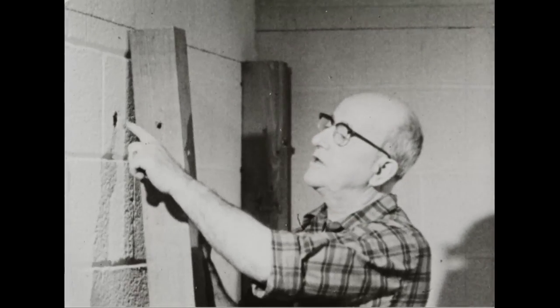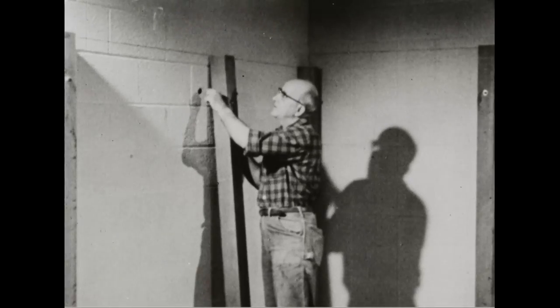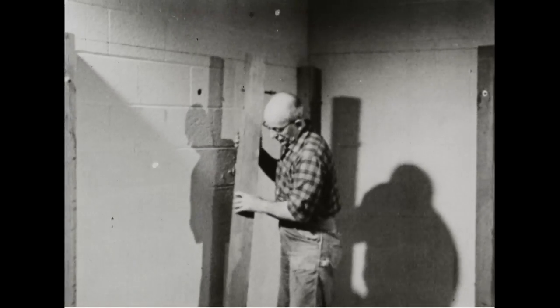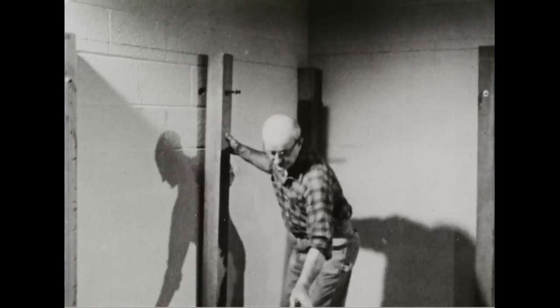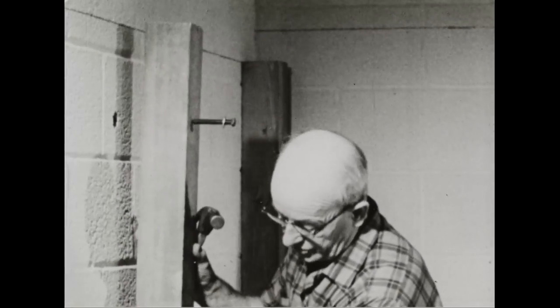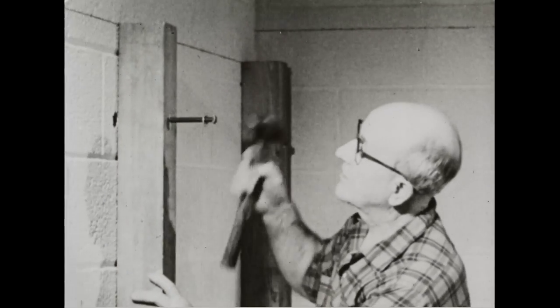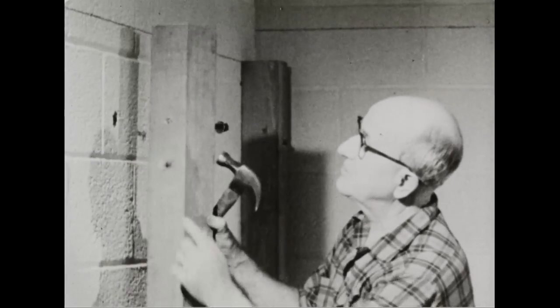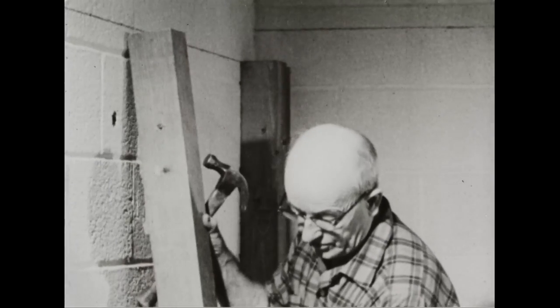I have already drilled a hole in the wall for the toggle bolt. To locate that hole, you put the bolt through the post. Set the post in the exact location where you want the hole, and then tap it lightly. Not too hard because it may spoil the threads on the bolt.